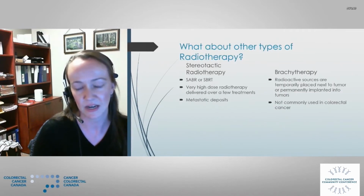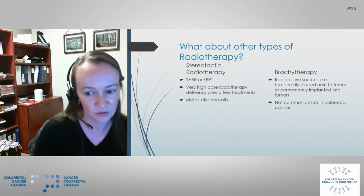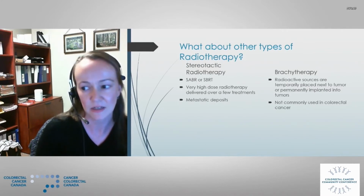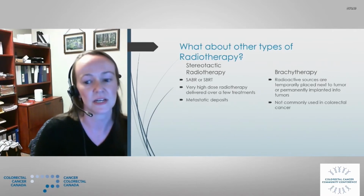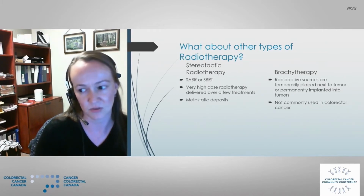So stereotactic radiotherapy and brachytherapy are not generally used in the management of rectal cancer, but can occasionally be considered in the setting of metastatic disease. For brachytherapy, it's not something that's commonly used across the country, but occasionally we do see it in some cancer centers, but certainly wouldn't be considered a standard in most cancer centers.